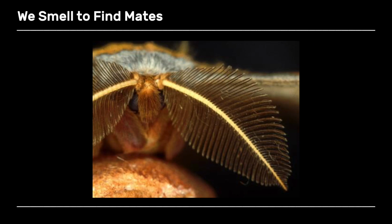If you look, you can see the eyes, and then this is the male moth's antennae. They're much bigger than the antennae on the female, and these enable him to detect a female from miles and miles away. Now we can see this little example. I'm going to show you a video. What we've got on here are some silkworm moths.